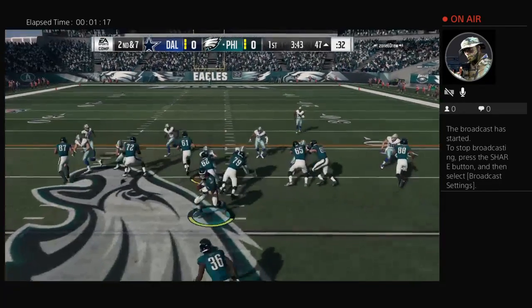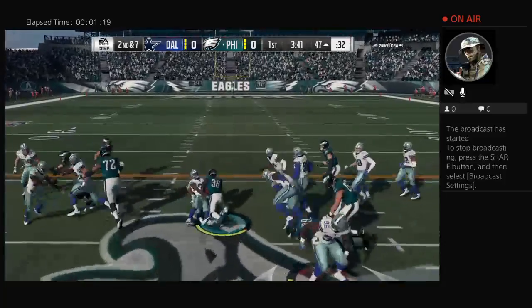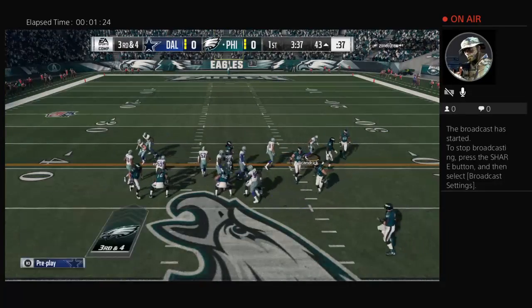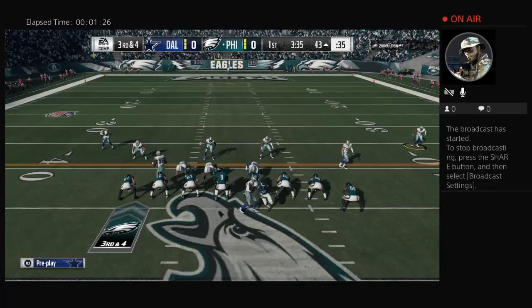Not much happening there on first down. Thought there might have been a hole for a split second. Yeah, but it dried up pretty quickly, didn't it? Closed fast. He'll get about 4 here, down to the 43-yard line.